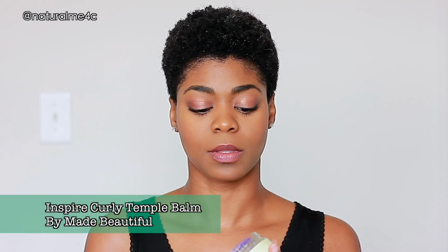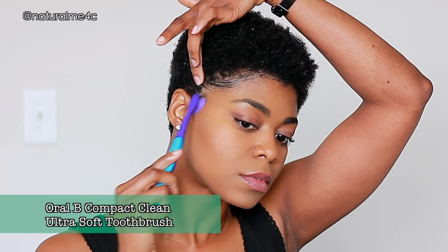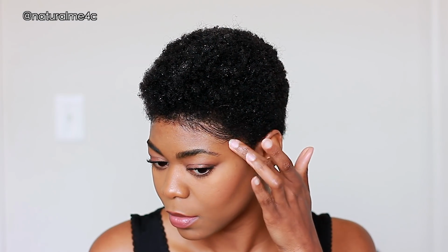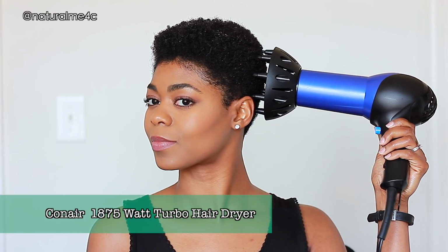To clean up my hairline, I like to use Inspire Curly Temple Balm by Made Beautiful and a very soft toothbrush. This edge control smells like gummy bears and it's really gentle on my edges. I've been using this edge control since last summer and I still love it. To dry my hair, I like to use a diffuser because it doesn't disturb my coils. Today I'm alternating between medium and high heat.